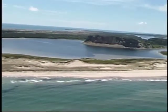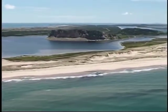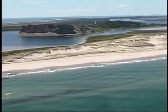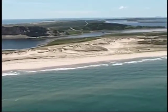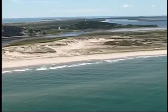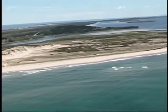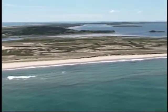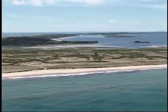You can see there's some older stabilized vegetation back by the lagoon. There's a main road that runs along the backside. Then there's a high scarped blowout farther landward. Then you move seaward to the main foredune that runs along the upper beach. And then there's a sand accumulation, new vegetation developing, new dune ridges developing. Seaward of that, the beach is quite wide.